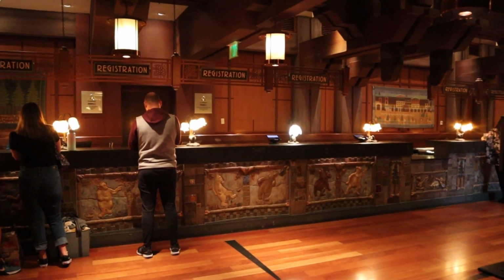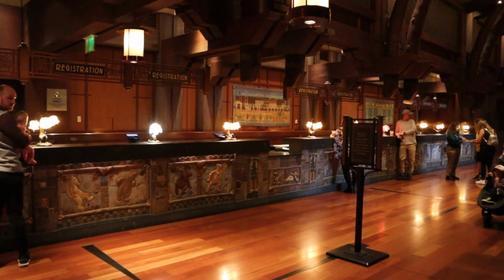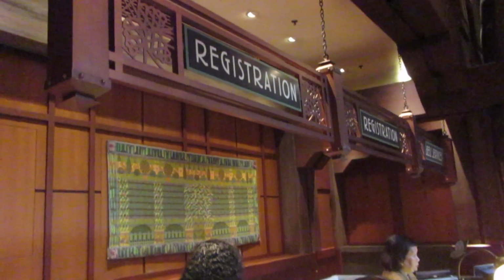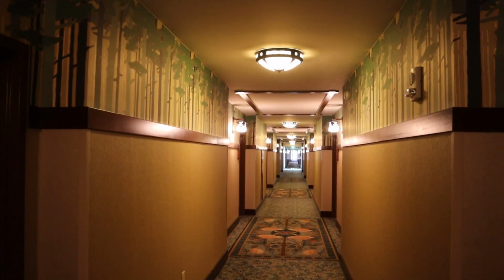Here's the registration desks. While you can do most of this online, we did prefer to pick up the physical keys, and so this is where we did that. They also have a desk for bellhop services here. Now let's head to our guest room.